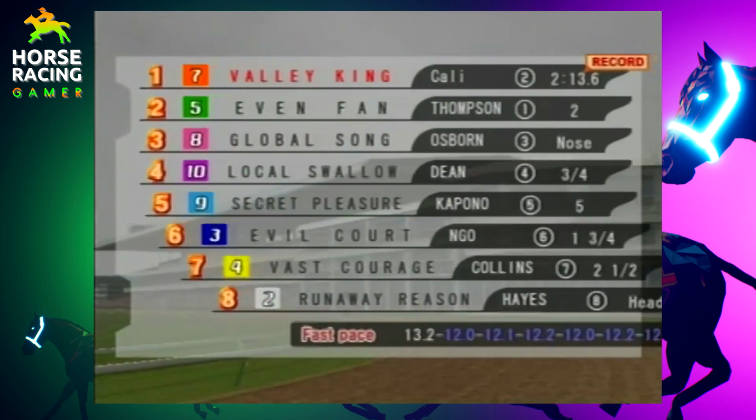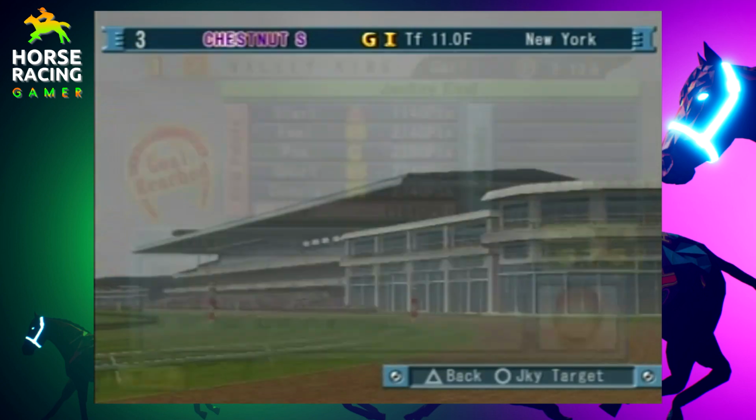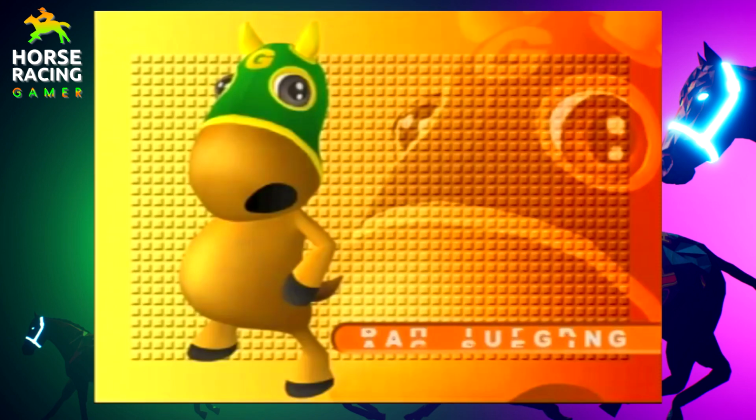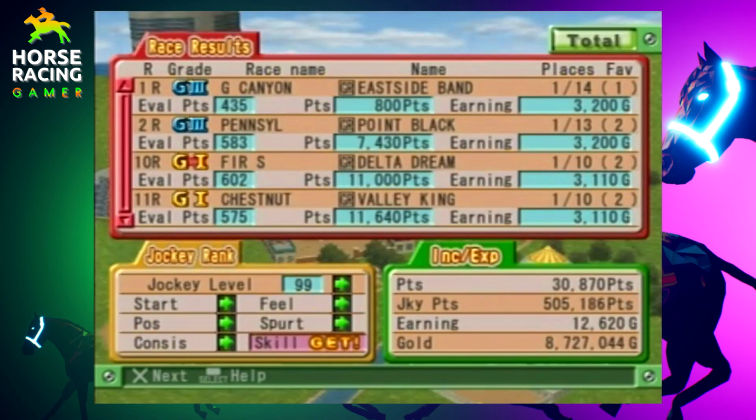It's just amazing to see the transition when a horse finally hits his peak. He sets the record here. You know what I mean? When a horse finally hits their peak and then they just turn that gear, then they're just winning and just being so competitive. Like Valley King was always building to that point. I didn't expect him to have this type of consistency. Skill get. What do we get?